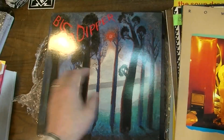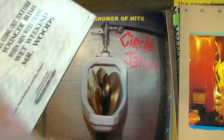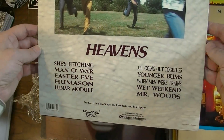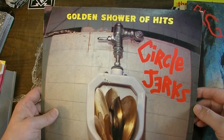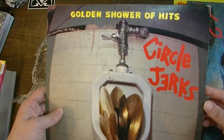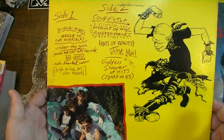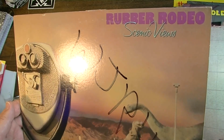Instincts. Cool. Big Dipper. Man, this is just amazing, dude. And another Homestead Records. Cool. Circle Jerks. Yeah, I'm familiar with them. Golden Shower of Hits. So that's cool. Rubber Rodeo, Scenic Views.